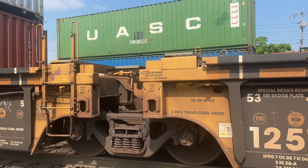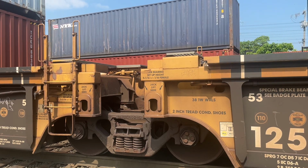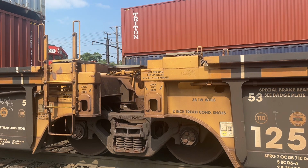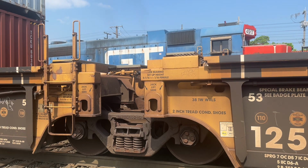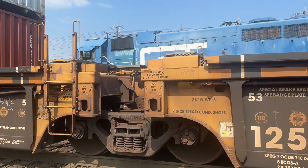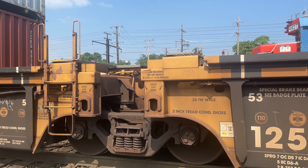After we get back from lunch, we see a pull down powered by two GTW Geeps. Unfortunately, it was shot blocked, but I wasn't too mad after I saw what the DPU on this train was. It was CN Z195 with 3331 as a mid DPU.